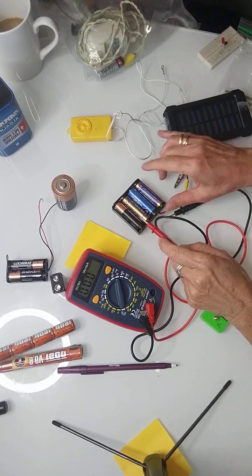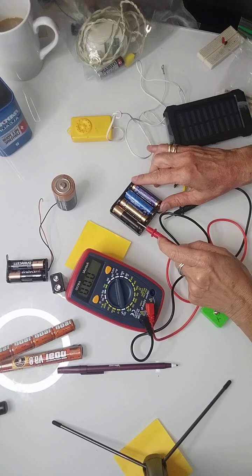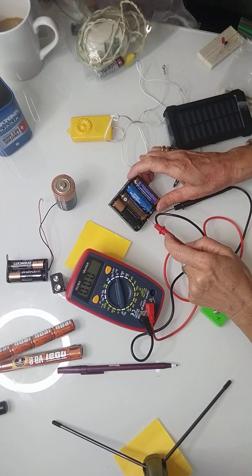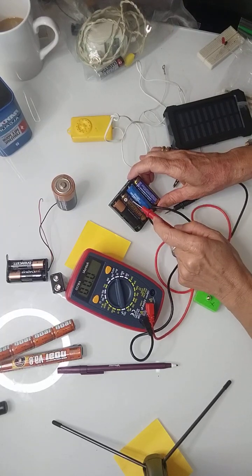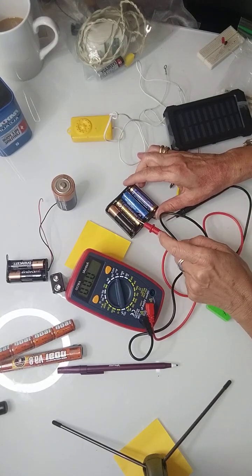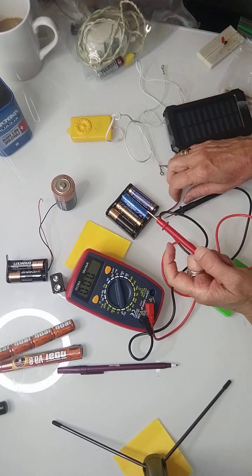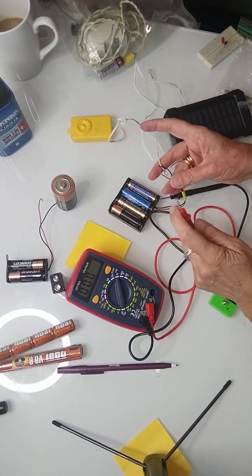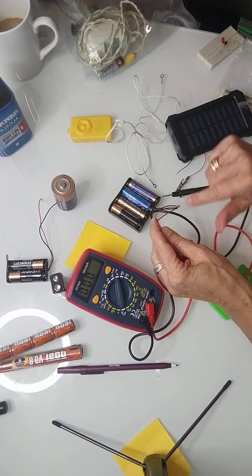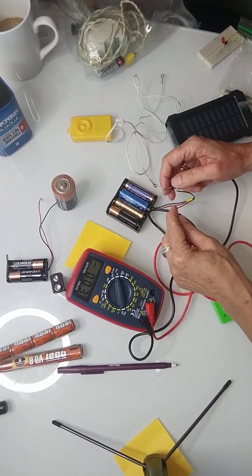So here I have 1, 2, 3, 4 batteries in series. Each of them is 1.5 volts, and you see how the plus is connected to the minus, then the plus, then the minus to the plus, and the minus to the plus. So in series, that means 1.5, 1.5, 1.5, 1.5, it's going to be about 6 volts. And you see here you have a positive wire connected to the positive electrode. So it's a circuit in series.